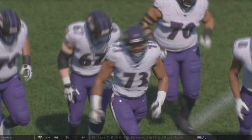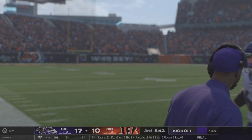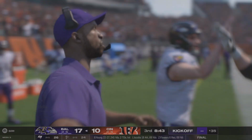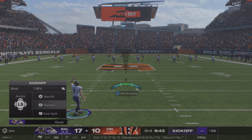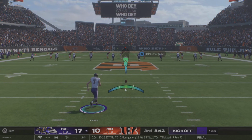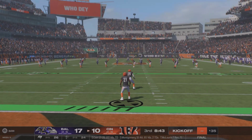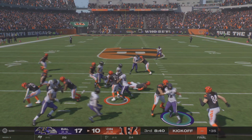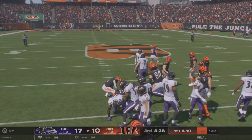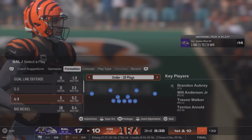The extra point by Aubrey is good. And the Ravens go up by 7. It is now 17-10. So now, after the touchdown, out is Aubrey to kick this one away. Carter on the return. Nice job by the return team as he takes it across the 30-yard line.